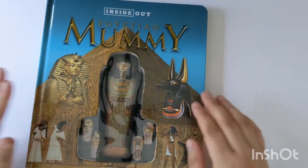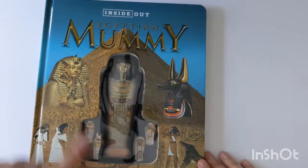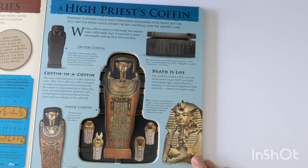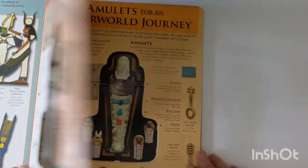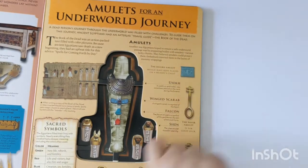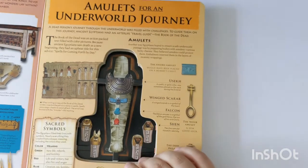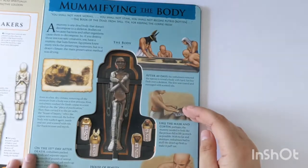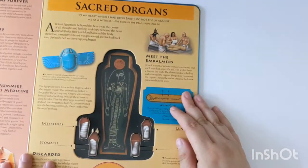This book I am so excited about. My 7-year-old has already flipped through it and is really into it. It's Inside Out Egyptian Mummy. Unwrap an Egyptian mummy layer by layer. They have several of these types of books, and every page is a different layer. I normally don't like books that just have tidbits of information all around the page. I find them really hard to follow and really hard to read aloud. But this one is so interactive that it doesn't bother me at all. It's really exciting. We will probably end up with every book in this series.